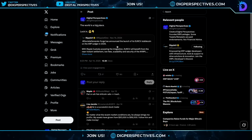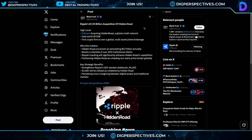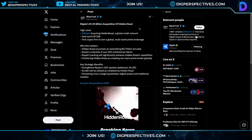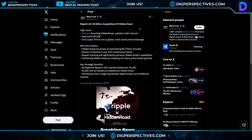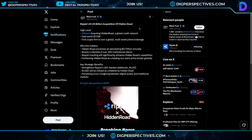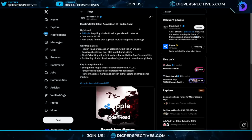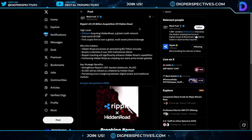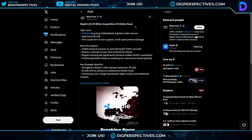November of last year, SocGen announced that they'd be launching Euro CV stablecoin on the XRP ledger, the second largest economy of the world. Then we saw Ripple just recently announce that they're acquiring Hidden Road. Why? Because Hidden Road does $3 trillion annually in settling derivatives and other areas of the market, FX as well. But they have 300 of the top global institutional clients. They do 50 million transactions a day and 10 billion in inflows a day. That's why they acquired them.